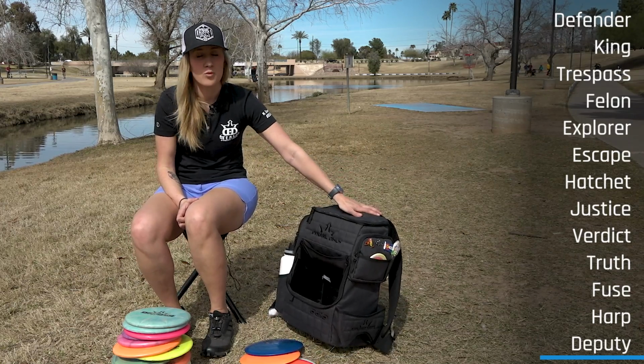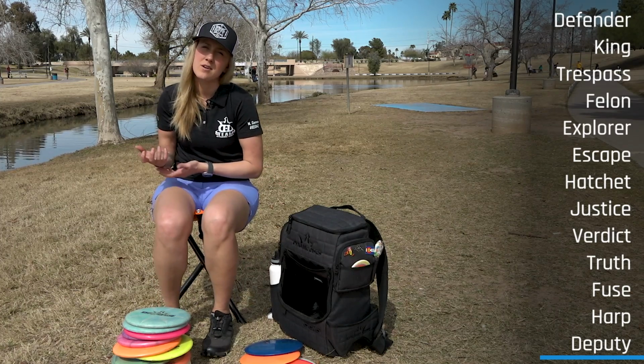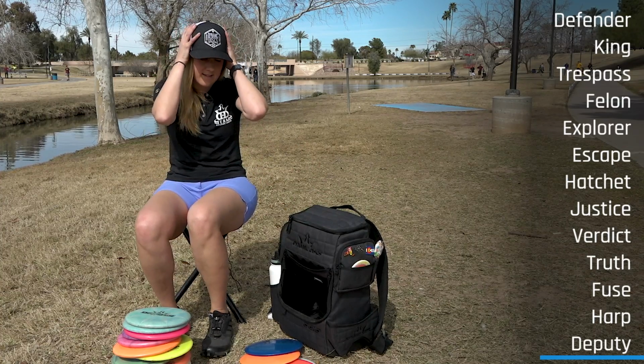I'm really digging this bag. The weight distribution feels really nice. It doesn't feel heavy anywhere. It actually feels lighter, even though I feel like I am putting more stuff in it. But yeah, I'm really liking this bag a lot.